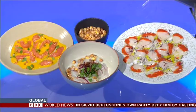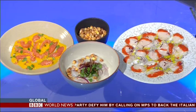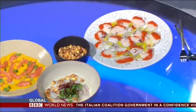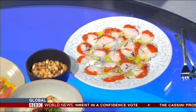And so tell me what we've got here on the table, which I have resisted until now touching, and I don't know how much longer I'm going to last. Okay, so here we have the tiradito scallops. This looks like scallops, yes. So you've cut them very fine. That's right, yes. We use a technique between sashimi and carpaccio.